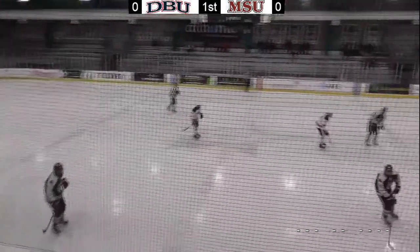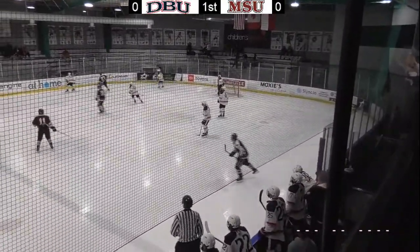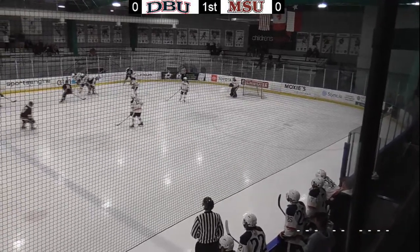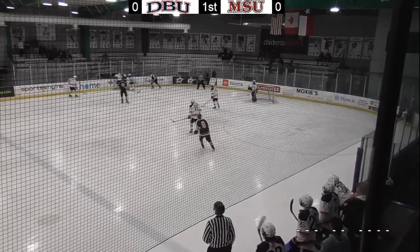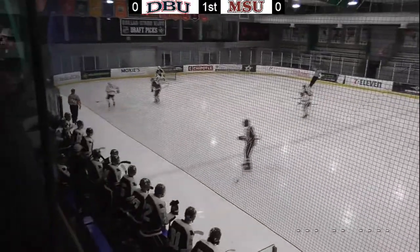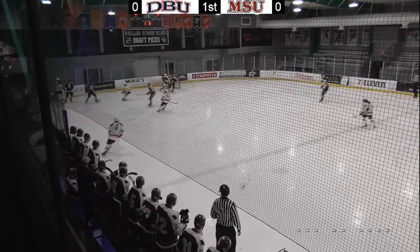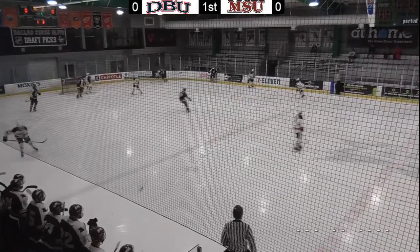Coming through the neutral zone. And they'll send it back down low. Picked up along the half wall. And it looks like Missouri State comes away with possession on there, but quickly pinned up against the wall. DBU coming the other way with it, as they'll send it down low into the Missouri State zone. Icing is waved off as the race was won by DBU. Unable to clear it there.